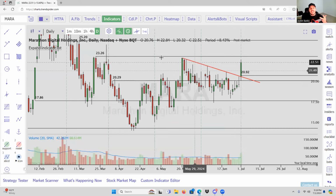We know we have a massive trend line that if we break, this thing is going to go insane. And another thing lining up for us, guys, is we are having an increase in buy volume coming into this trend line break. So not only do we have this rounded bottom, but we have an increase in volume coming into this trend line break.